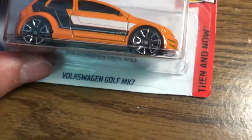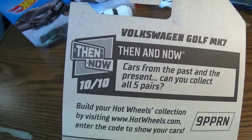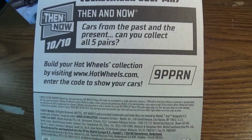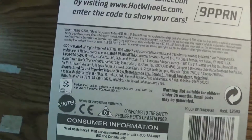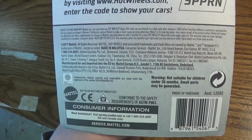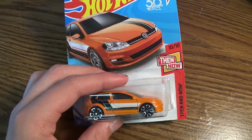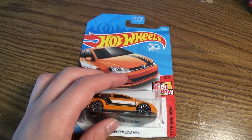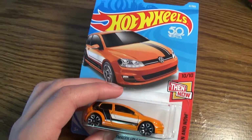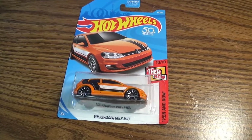So we have Then and Now, Volkswagen Golf MK7. Cars from the past and present. Can you collect all 5 pairs? Build your Hot Wheels collection. Volkswagen. Yeah, I'll see if I can figure out which Golf is the then version. I'll probably post a picture of it, but I'm guessing maybe it's an older Mark 1 Golf. I don't know. I think Hot Wheels did make an older Golf, but with that said, let's open the car up.